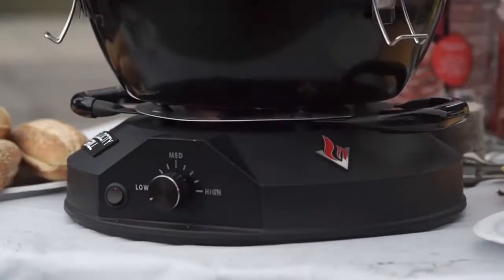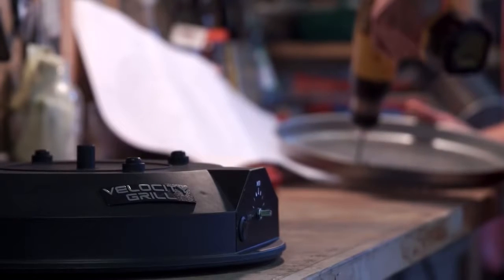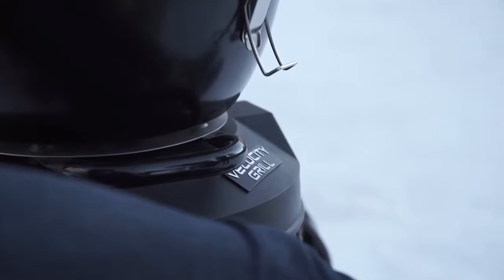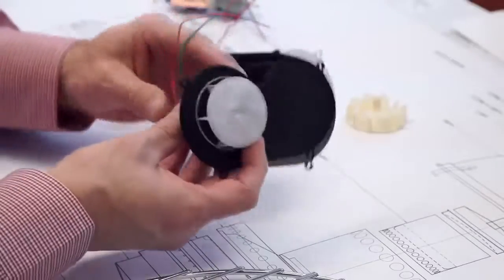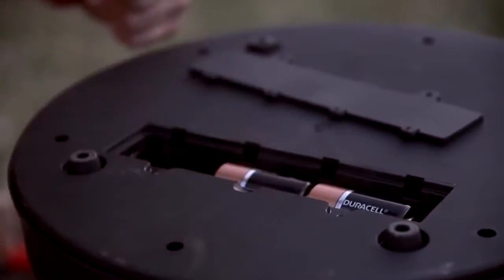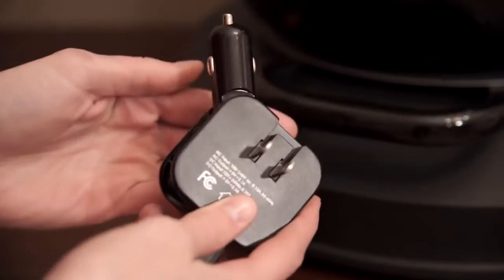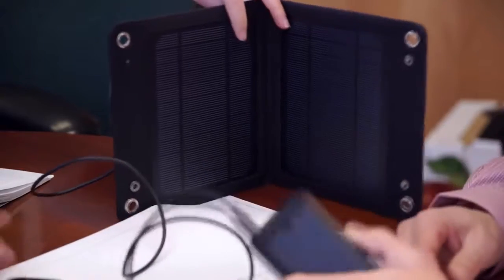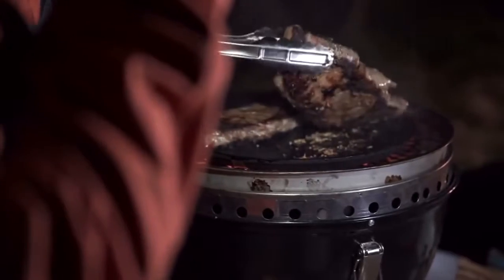Unlike other grills, the Velocity Grill uses a small yet powerful fan. The fan is encased in our Stay Cool, non-slip base. The secret to the power is in our specially designed reverse fan blade that allows maximum airflow with very little noise. The fan is powered by 3D batteries, plugging into the wall outlet or cigarette lighter. It also has an optional solar-powered battery pack, which allows the grill to be a great emergency cooking source.